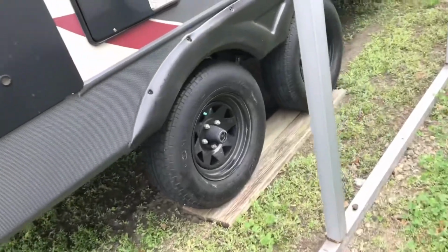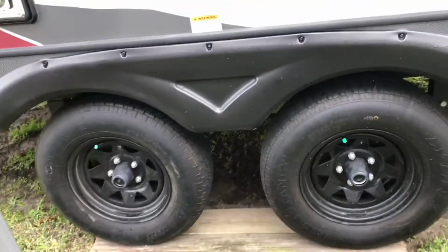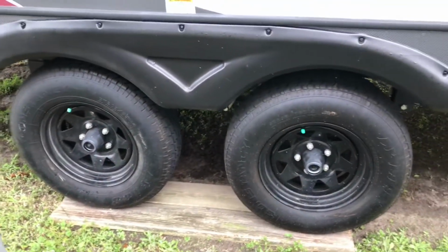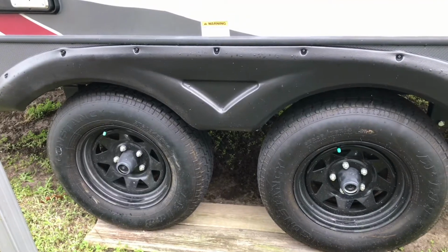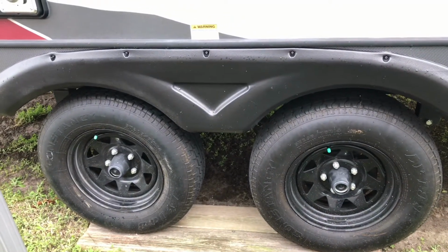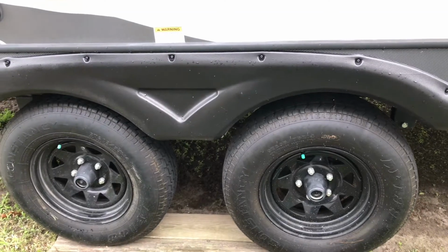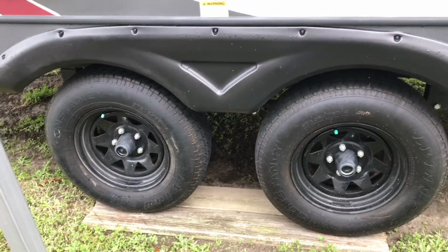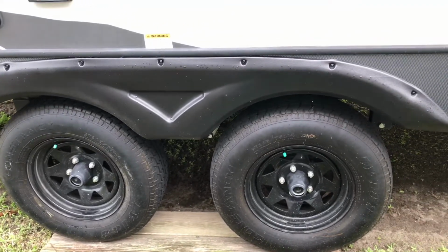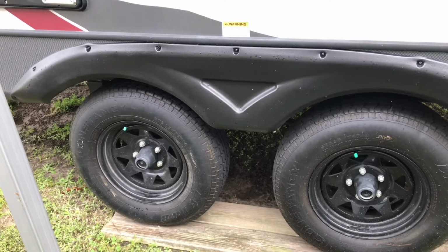I do try to keep my tires covered up with wheel covers. They're not covered up right now because usually the storms come through and they tend to blow the covers off of them. I need some better covers. But if you keep the UV rays off of them, that's what dries them out. You want to keep them covered as much as you can.